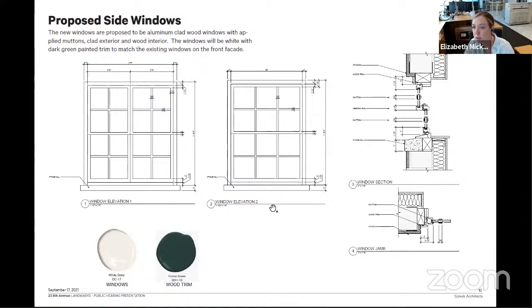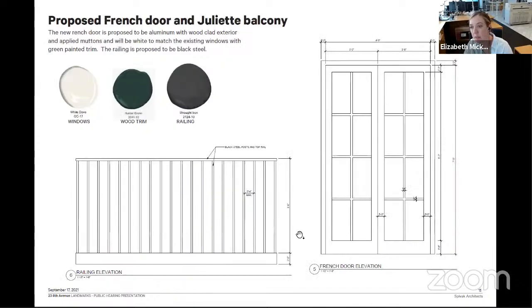And here are just close-up drawings of the windows, that they would be aluminum clad exterior with wood interior. We propose to paint the wood trim green, which matches the front facade of the building, and the applied muntins. And same with the French door, it would be similarly built with the applied muntins, clad on the outside, wood on the inside, and then a painted black steel post railing.